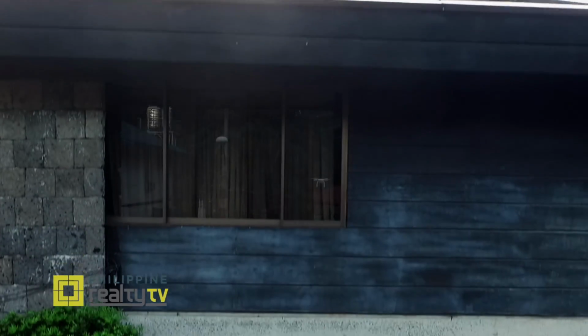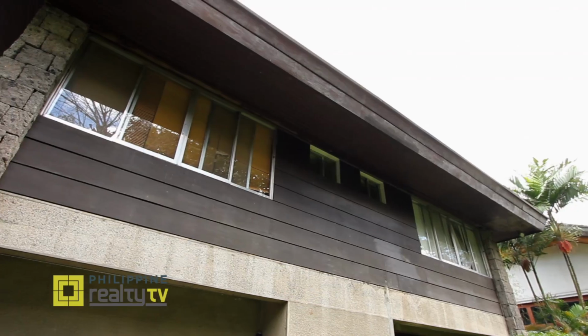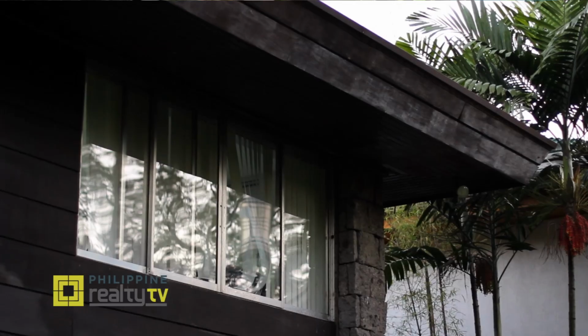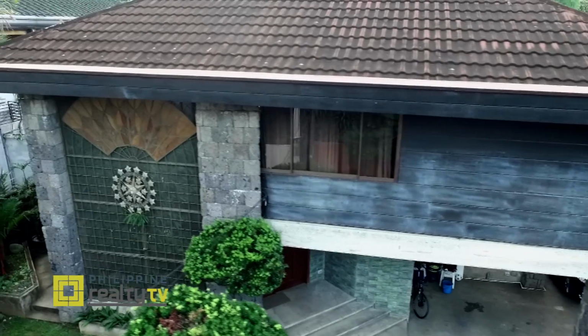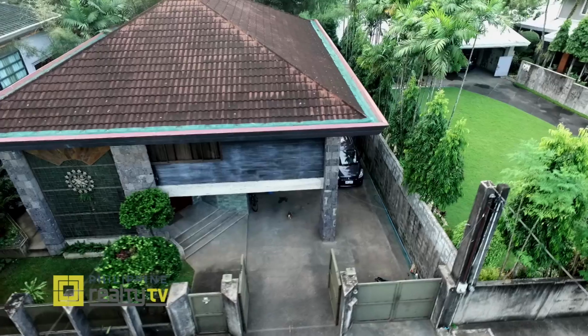What are we going to do with the current windows? What I noticed, most of the windows, if not fixed, they are translucent, which do not allow light to enter. So what we'll do, we will study first the orientation of the sunlight, and then that's where we will be putting the windows. We cannot just put in the windows in all parts of the house to make it light and airy. Okay. We need to consider the sun and the wind path.